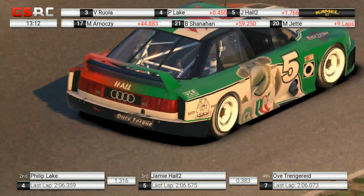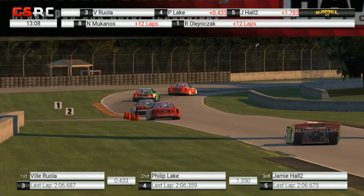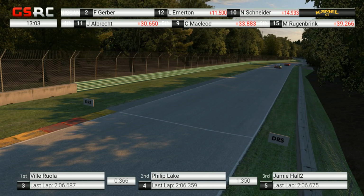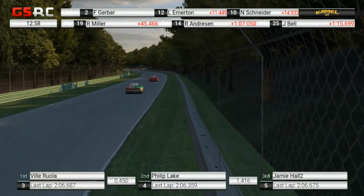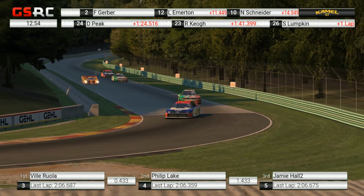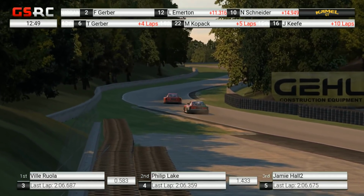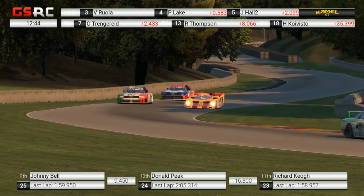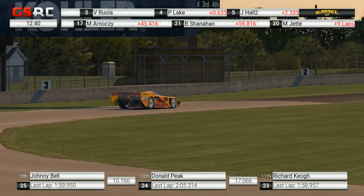Someone's going to get angry at me for saying that, I'm sure, in the chat. The number 5, regardless, back into third. Thought we heard some information, didn't quite make it out. Here they are coming at you. Going by you. And there's Don Peak, going to make his way through. There's our leaders. You can see the battle for third behind them as Peak is a little wide and unfortunately almost getting in the way of Hall. Manages to slip through now.